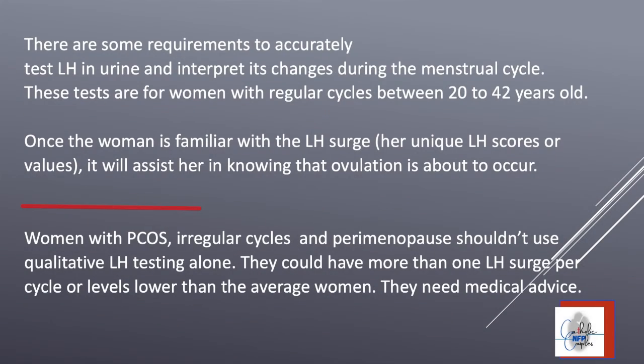There are some requirements to accurately test LH in urine and interpret its changes during the menstrual cycle. These tests are for women with regular cycles between 20 to 42 years old. Once the woman is familiar with the LH surge and her unique LH scores or values, it will assist her in knowing that ovulation is about to occur.